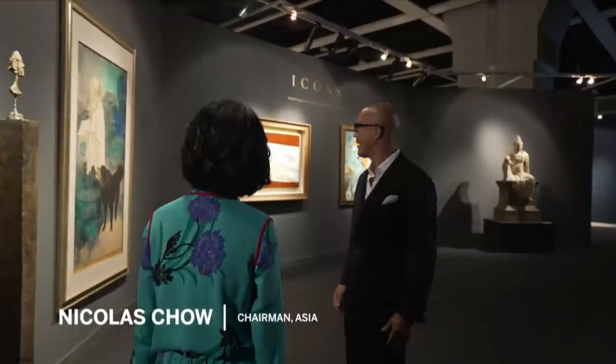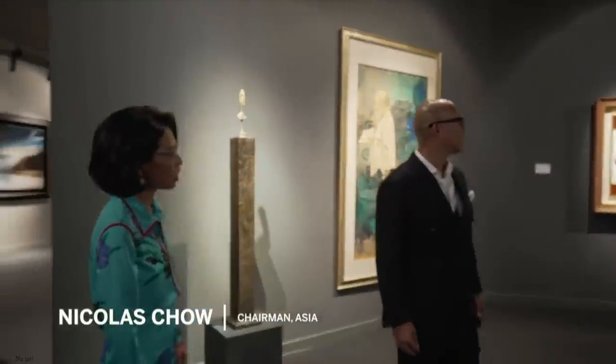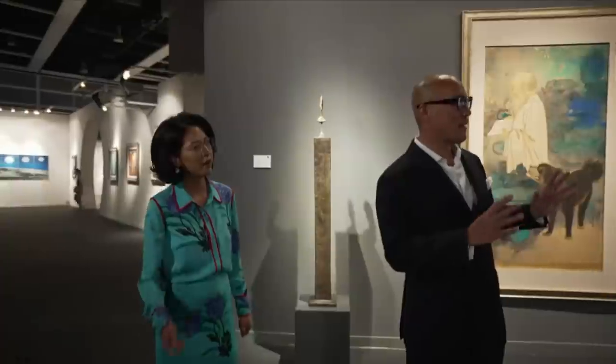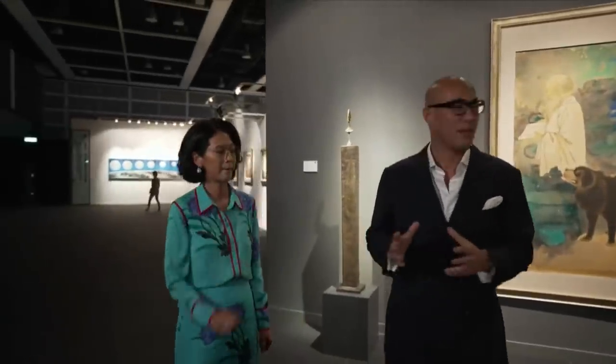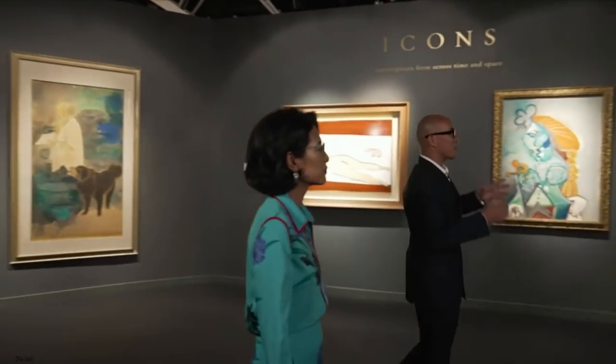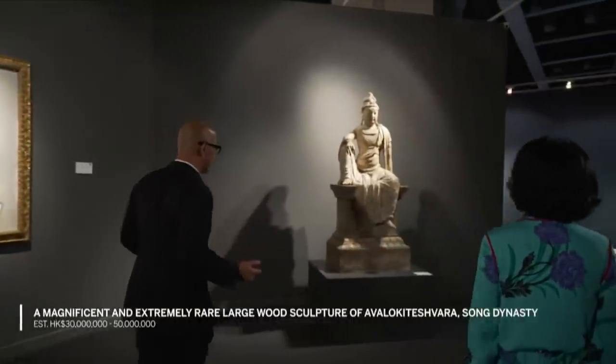So, there are these really stunning, incredible works of art from across geographies and time periods. What's going on here? So this is our icon cell. It's a very tightly curated cell of five works spanning 1,000 years. Each work here explores the human form. And so I thought I'd show you first this extraordinary bodhisattva, which is a majestic legacy of the Song Dynasty.